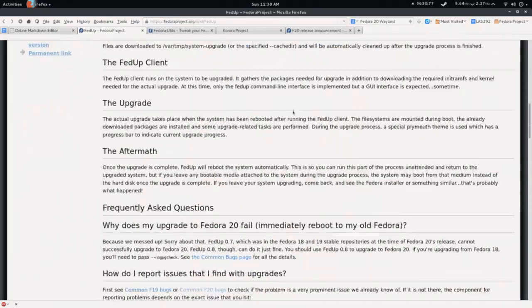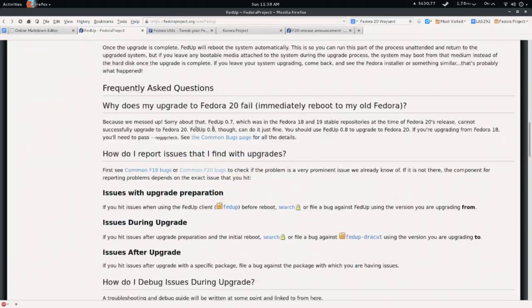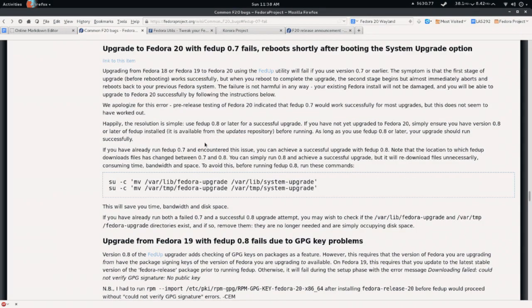But it's hit and miss. You know, they try it out and they give you a list of common problems people run into when they use FedUp going to Fedora 20. But I'm also someone that for years, if it's not a rolling distribution, I'm doing a clean installation. I know that seems really backwards to so many people, but I've had so many problems with upgrades, and sometimes I don't even catch them right away, and then I'll be using the system and find out that something was borked.